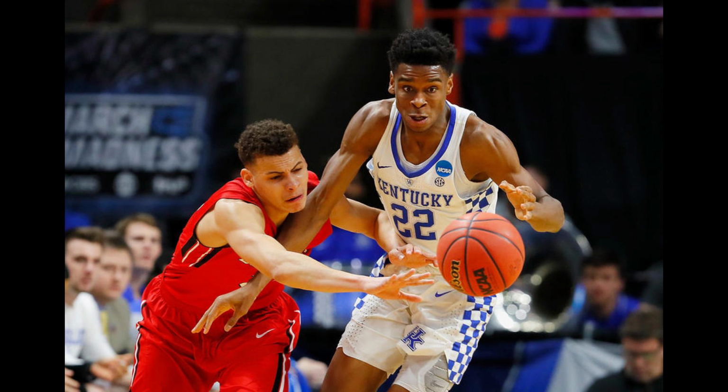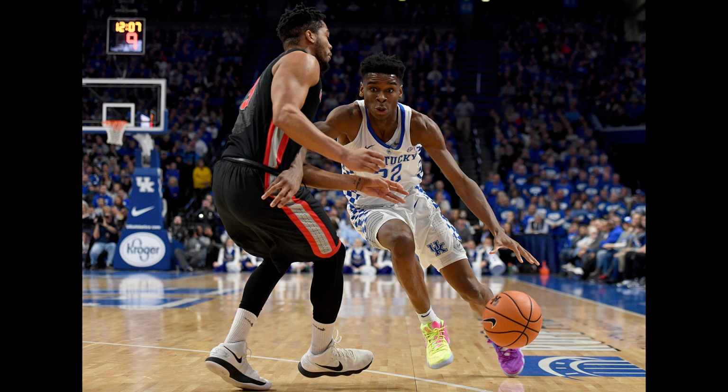But having said that, his ability to go laterally and change directions, it's very difficult for defenders to guard him, especially with his length, where if he just gets his shoulder by you, he's going to be able to get to the basket and extend with that lead hand.